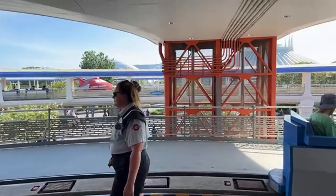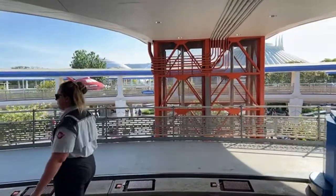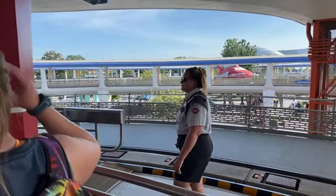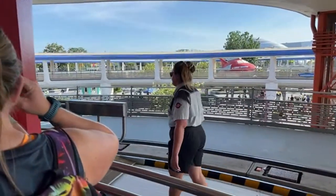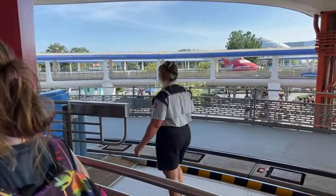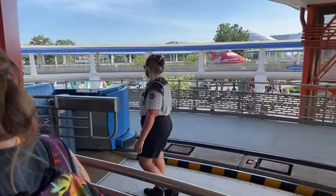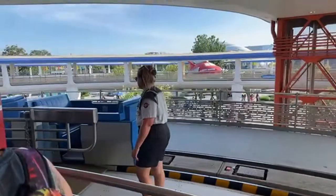And inside your car. And please supervise younger beings. Stay clear of the doors, which will open and close automatically. Enjoy your journey.